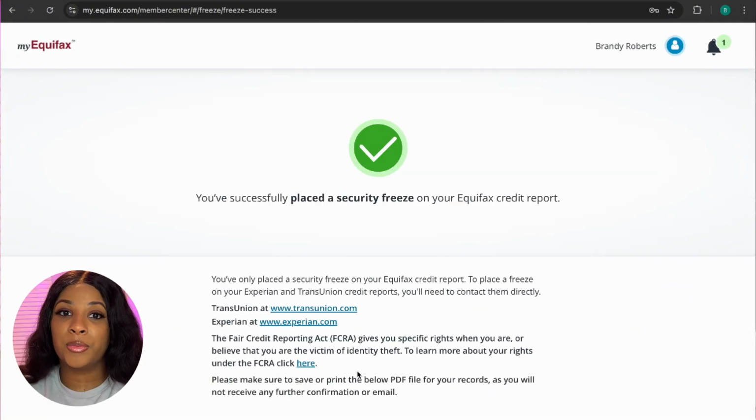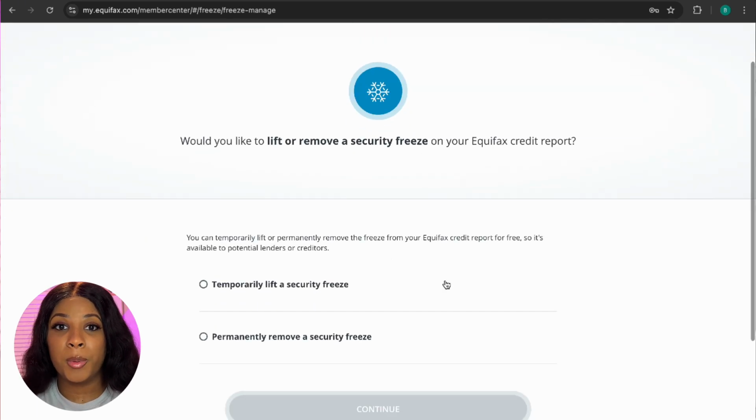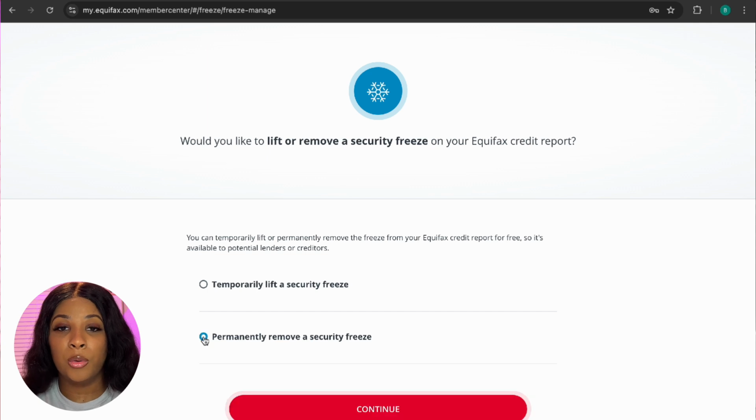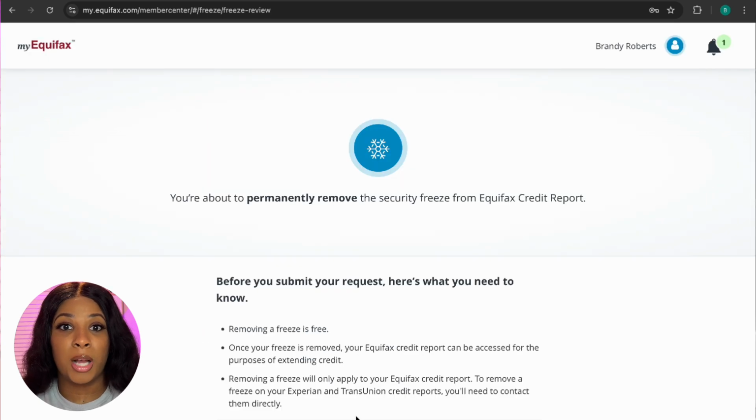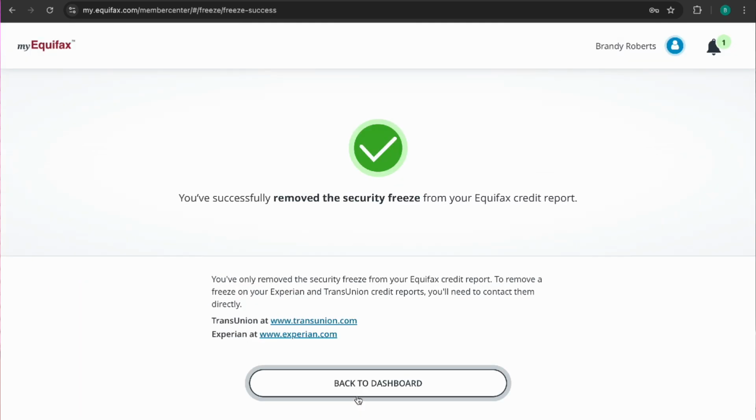When your credit is frozen, lenders and creditors can't access your credit report. This stops scammers from opening up new credit cards, loans, or any other financial accounts in your name. Even if someone has your personal information, a credit freeze can prevent them from using it to harm your finances and protects you from identity theft.